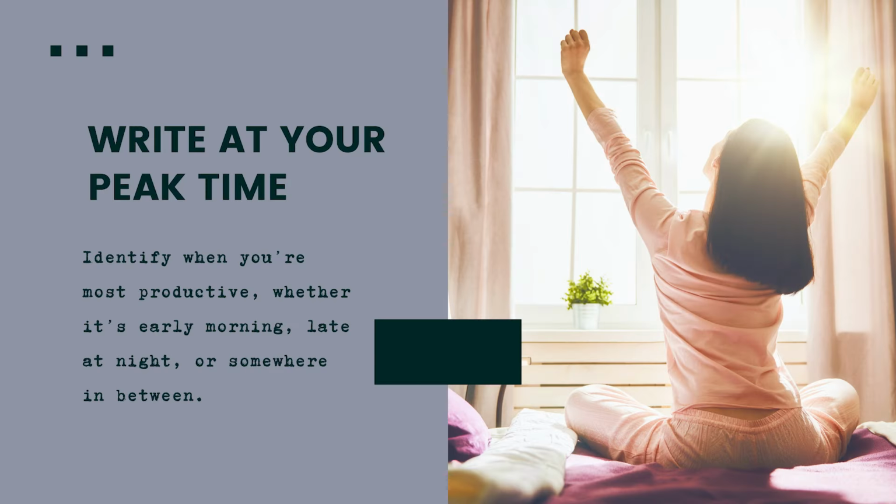So good. Hack number 4 is to write at your peak performance time. So ask yourself if you're a morning person or a night owl, or maybe what time during the day you are the most focused and the most creative and active, and try to find time to write during that time. I'm a morning person, so it's a lot easier for me to focus and be creative in the mornings.